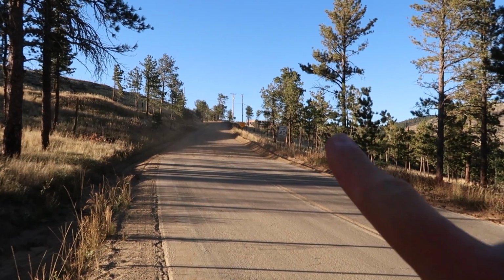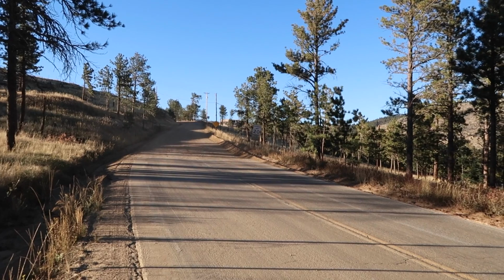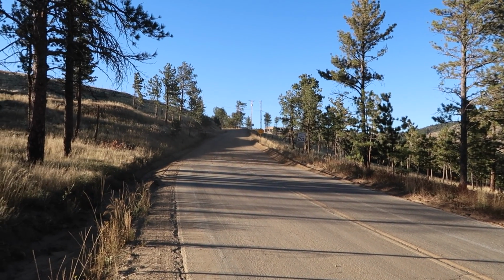You can actually ride this dirt road all the way up this giant mountain, really steep and hard. I'm not gonna do that today. That is it for the video today, guys. I wanna end this one pretty short, but I'm gonna leave you with a pretty sweet time lapse of me descending this canyon on my GoPro.